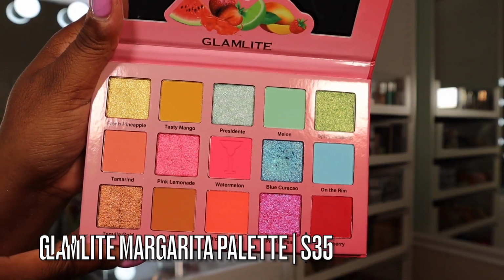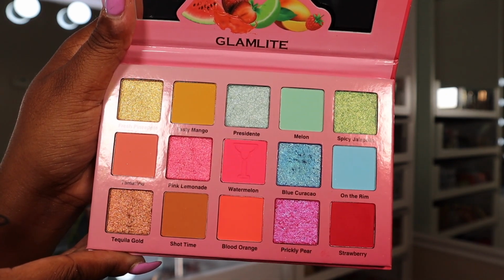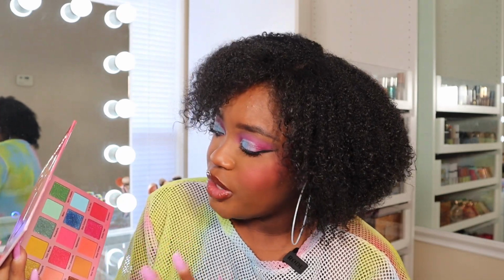The next palette I have is also from GLAMLITE. It's the GLAMLITE Margarita palette. The GLAMLITE Margarita palette is such a gorgeous, gorgeous spring palette. Looking at this palette and then looking at the Ice Cream Dream one, I don't feel like you necessarily need both, but if you like smaller palettes, this is a great one to pick from. I just feel like the tones in here are really gorgeous as well.